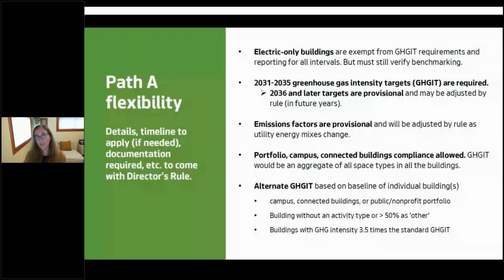So a couple flexibility options in path A to keep in mind, and there will be more details coming in rulemaking. For example, if a building shows during the energy benchmarking verification process that it is using only electric, that building could be exempt from the GHGIT requirements and reporting for all intervals. They'll have to keep verifying it every 5 years, but they can be exempt. I already talked about that the first targets are set and that the later ones could be adjusted. Emissions factors are the same way. The first ones are set, though they might be a little bit updated, but not significantly between now and 2031.